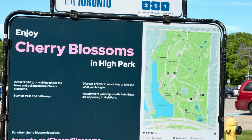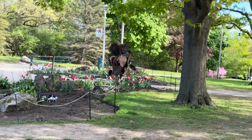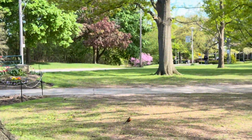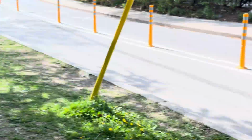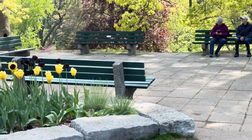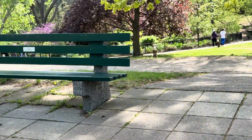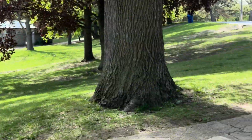So they have given a map of these cherry blossoms, and then those pine trees, and then these tulips again. So they're doing more garden work in this area of the garden. That's a beautiful bird looking for some food. Cyclists and parents walking their children. Okay, so I hope to walk down this way, down the hill to that side of the park.